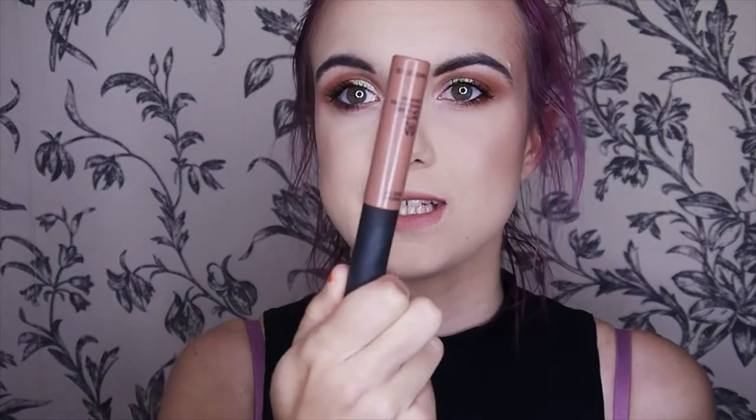Alright guys, so I've just finished up my foundation, bronzer, contour, blusher and lipstick. The lipstick that I've used is the Body Shop in Windsor Rose. This is my go-to lipstick. I just love this shade so much. It's always in my handbag and I thought it'd just go well with this look. And yeah, I fixed it up a bit, so I really like it now. I'm so happy with my purchasing.